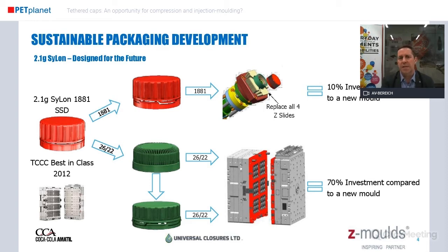Those Z slides are easily interchanged, and that would roughly be a 10% investment compared to actually purchasing a new mold. From the 1881, we've also got designs around the 26-22 finish, as everyone else is working on as well. Now, again, we can keep the hot runner and the bulk of the mold, and obviously just replace the parts required to go to a 26-22 finish.